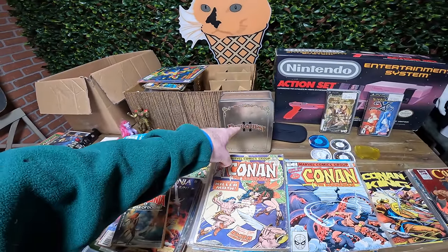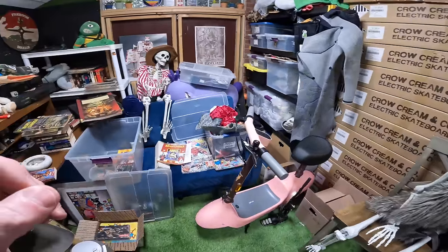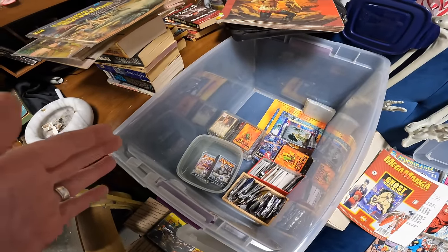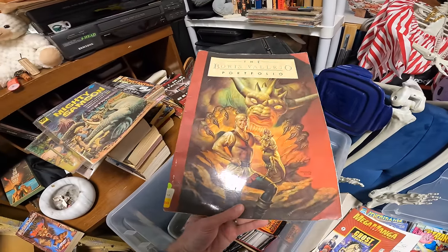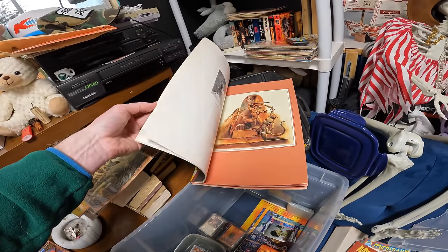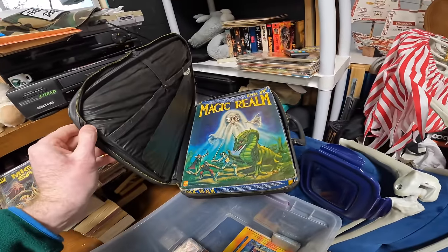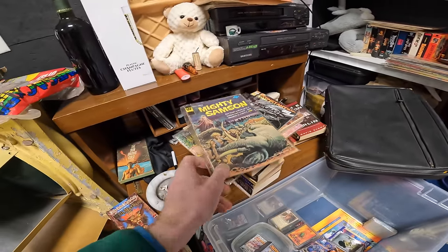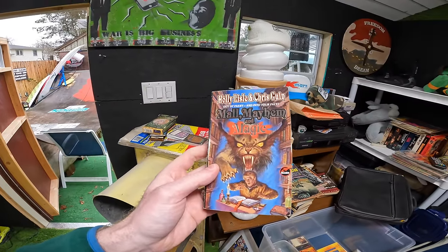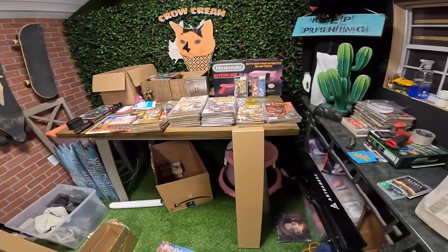We got this EverQuest thing. We have more comics down there that I'm not going to go through. We got this whole box of different role-playing card games. We got this Boris portfolio book, which is actually really, really cool. That's going to go up for auction. We got this Magic Realms thing. We got more comics. We got soft cover books. This is another, I thought this was a Magic the Gathering book, but I guess it's just a different book.